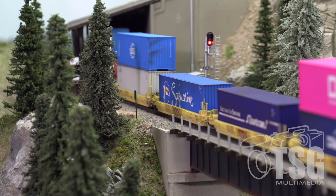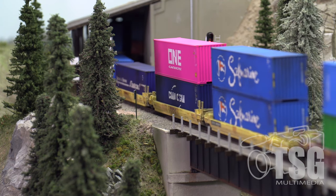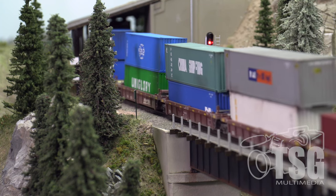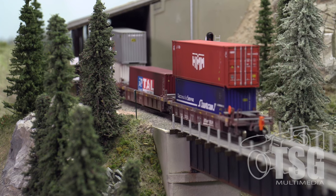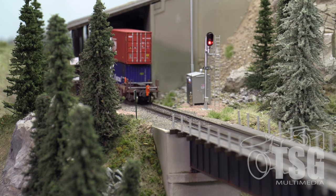BNSF Railway, milepost 23.7. No defects. Repeat. No defects. Total axle count 6.6. Train speed 1.8 miles per hour. Temperature 6.8. Detector out.